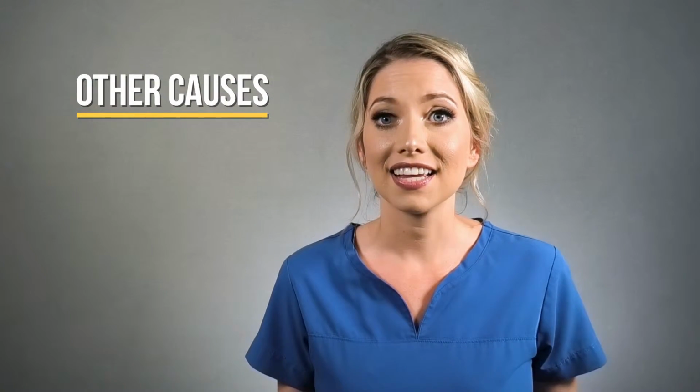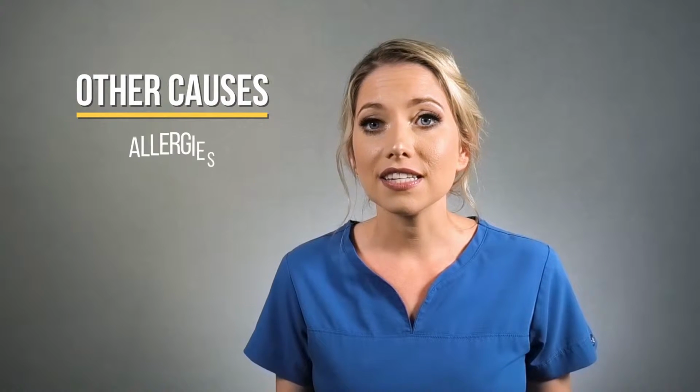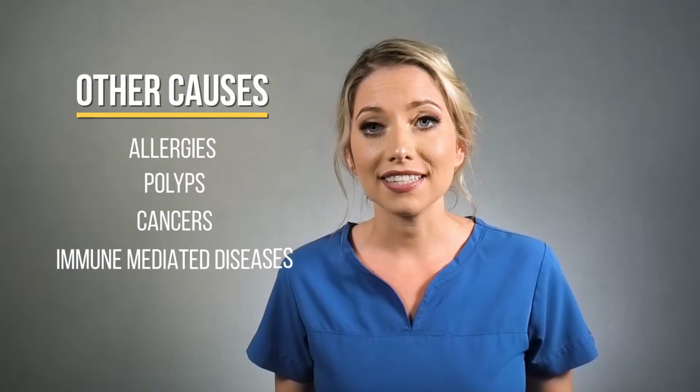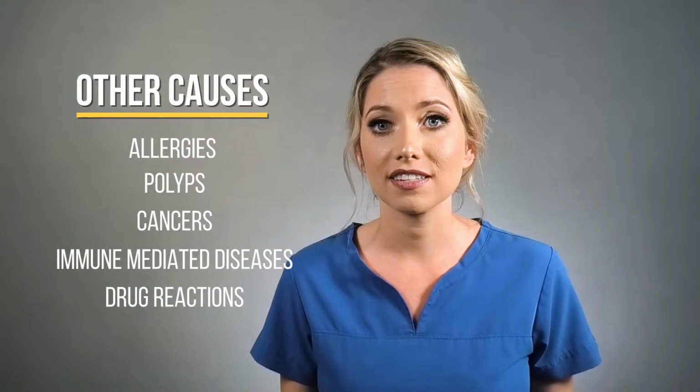There are other causes of ear problems in cats. These include things like allergies, polyps, cancers, and even immune-mediated diseases and drug reactions. It's important to have a vet with you every step of the way in treating ear infections, because in some cases they can be a very difficult thing to get on top of.